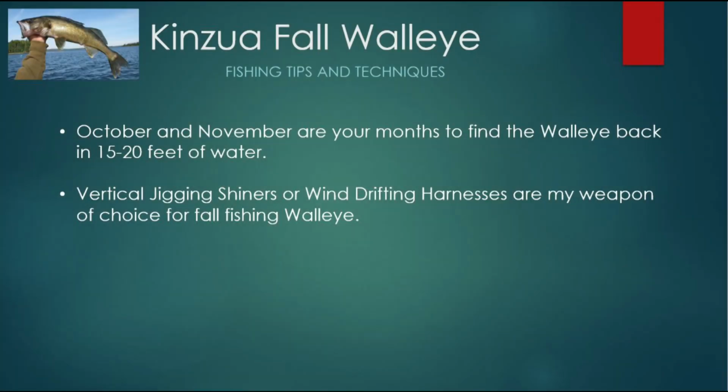Now for fall, October and November, those are the months to find the walleye back in that 15 to 20 feet of water range. Those fish are going to come in from the depths into that shallow water. Again, you guys know I love vertical jigging. Vertical jigging shiners or wind drifting worm harnesses, that's going to be my weapon of choice for fall fishing walleye at Kinzua.